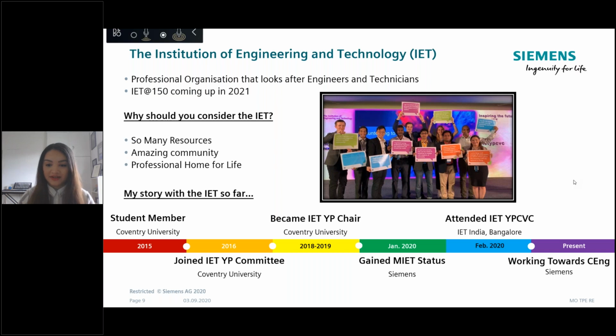As I said earlier, I attended the Community Volunteer Conference, which was a really nice conference to go over how the future of the IET is going to look, what's happening in 2021 with the 150th birthday, and how the IET as a whole can understand and help YPs out more, and what opportunities we can give them to really boost their career and also make them feel really at home within the IET. And now I am beginning the journey towards gaining chartership and working to that UK spec and gathering all the evidence for it.